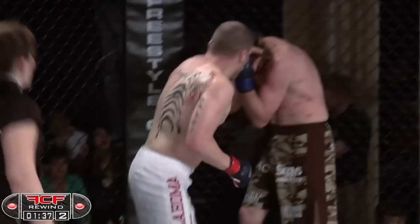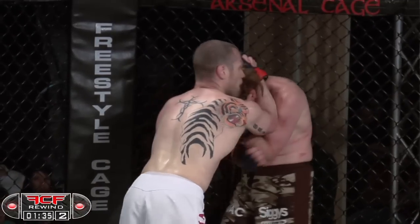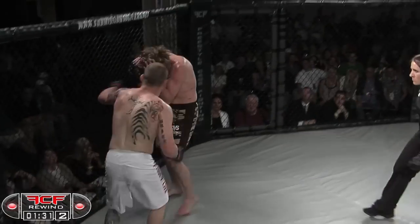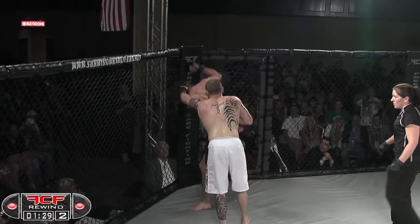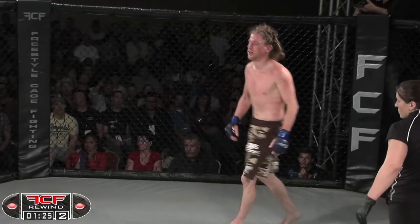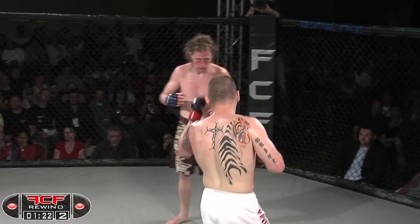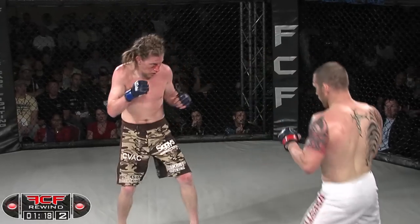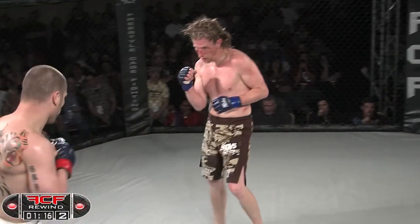He lands a knee. And here Gardner is just trying to survive. There's a clinic of defense going on right now. Oh, head kick, as he gives a thumbs up. Again. Well, Gardner's definitely tough. Took a foot right to the forehead that Matt set up.